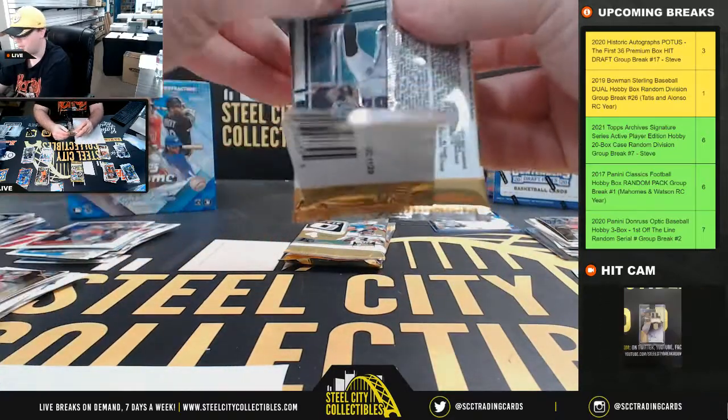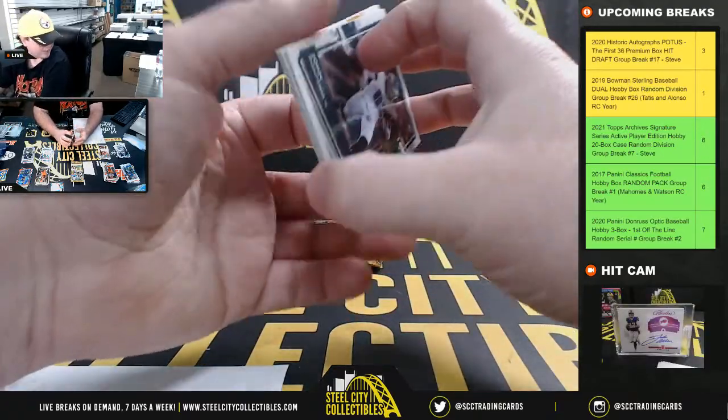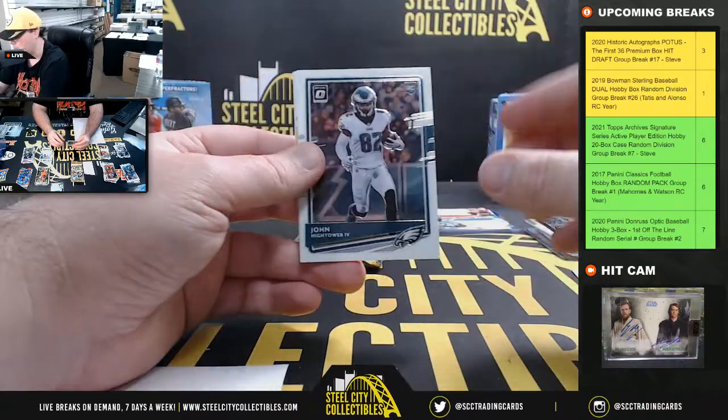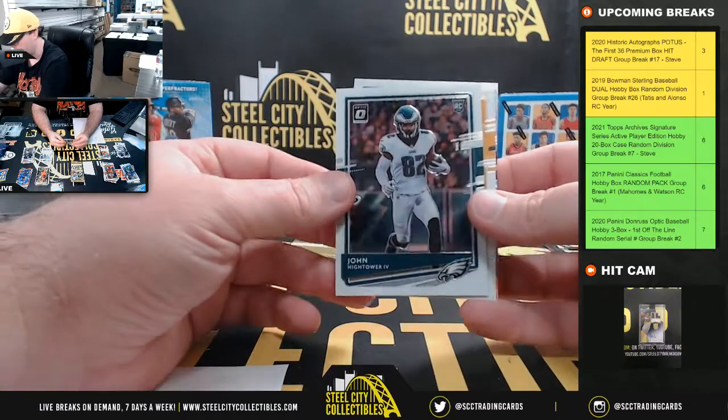The Topps rip parties were sorted, I believe, over the weekend. The kids' break is on the shelf, and break number one is packaged up. I've got to package up the other ones. It'll be like one a day, because they take a while to package up.